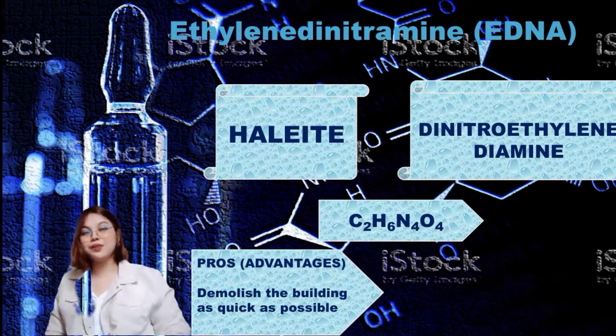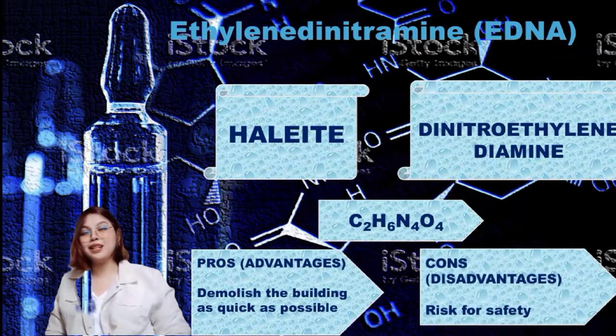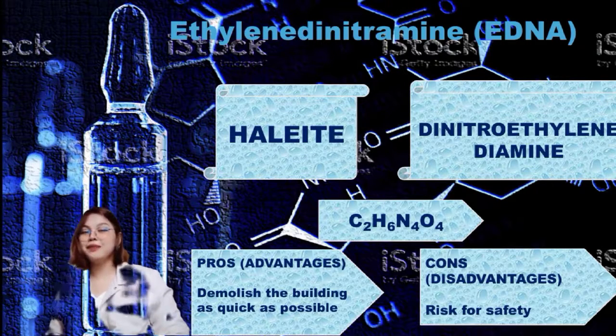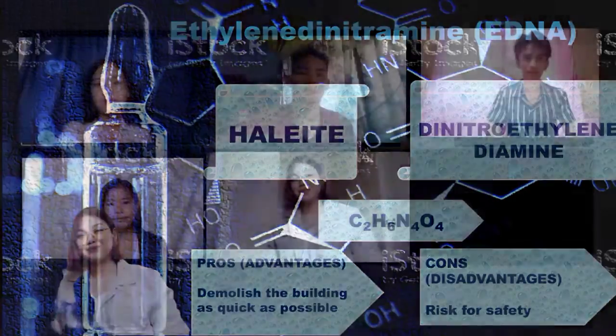However, it might cause risk for safety because the direct or major effect of an explosion on humans is a sudden increase in pressure induced by the blast wave. That's why it can cause harm to human organs like the ears and lungs, which are pressure sensitive, but rest assured that we will make sure no one will be harmed and everyone will be aware of it.